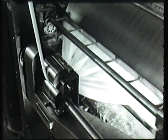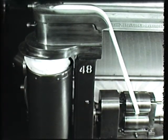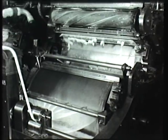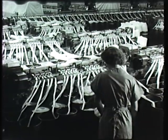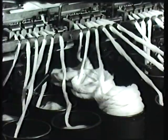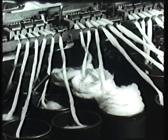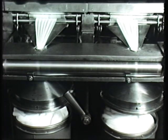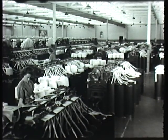In the sliver from the carding machine, the cotton fibers lie at random in all directions. To correct this, the sliver passes through the draw frames, which lay the fibers parallel and correct any irregularity in weight per yard. Six slivers are drawn together through sets of rollers, each roller revolving faster than the one before. About 1,000 miles of this final sliver are produced daily in the Actil mill.